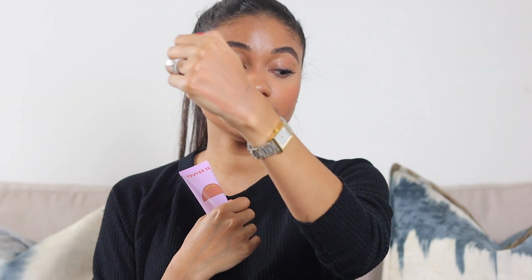Really good. I mean, look how good that looks. That is just so pretty. I really was impressed. This is almost my perfect shade. Of course, nothing's perfect, nothing's a perfect match for anyone's skin, but this is really, really, really good.